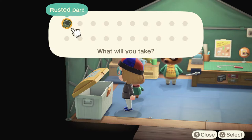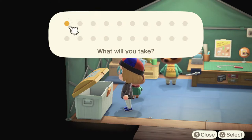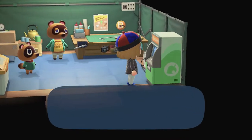Okay, what's in here? A rusted part. I'll take that. I don't know what it is, but I'll take it.